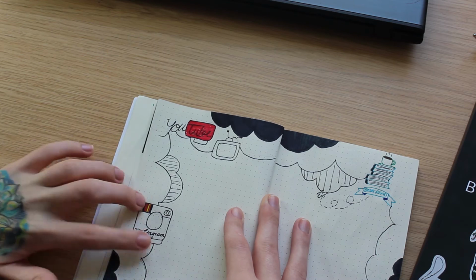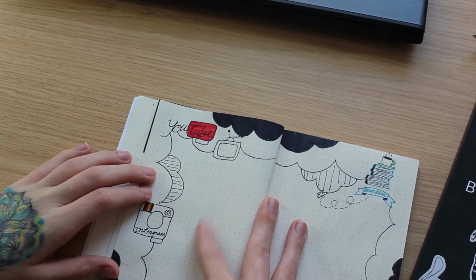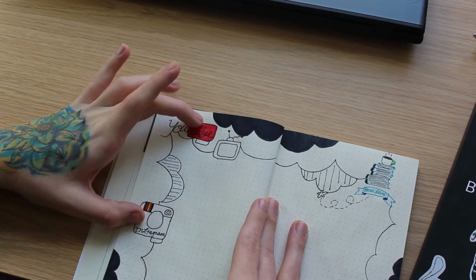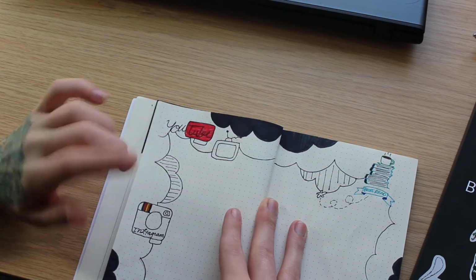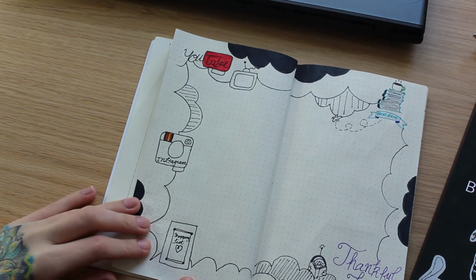This is just my followers, as well as anything that I need to do, like take challenge photos, anything extra for Instagram, because there always seems to be something, no matter how many sections I have for both of these. So I always like having a little space here for anything that I need to add that I can't add into my planner. And then down here is my shopping list.